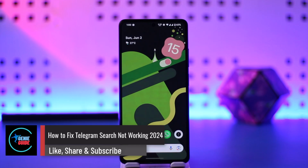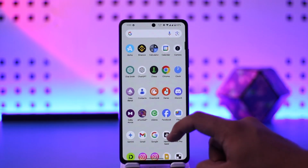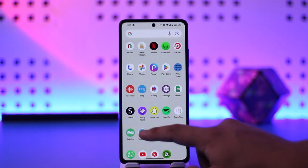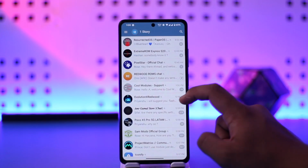In this video we're going to learn how we can solve it if the search function on Telegram is not working, so make sure to watch the video till the end. If you're not able to search anything on Telegram by tapping the search icon from the top right, what do you do in this case?